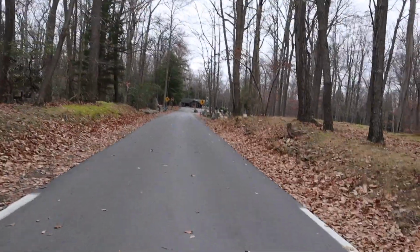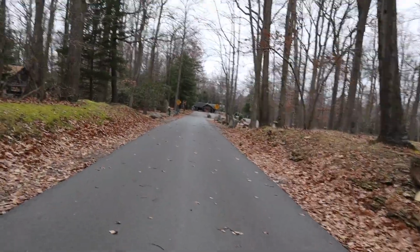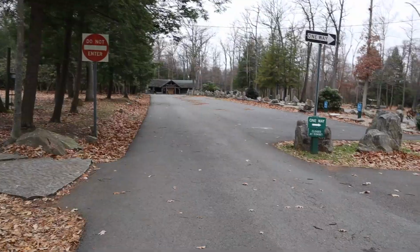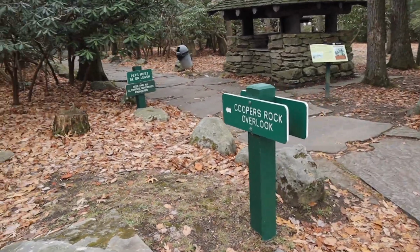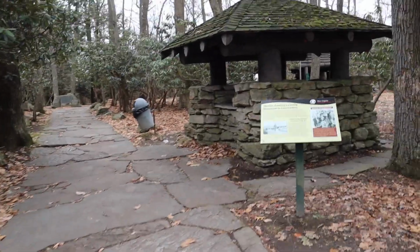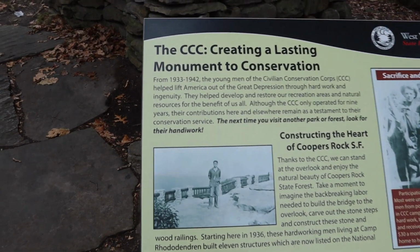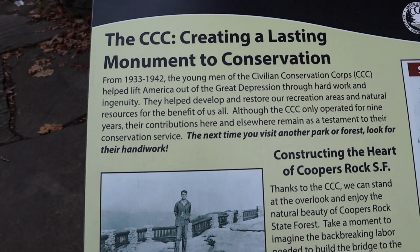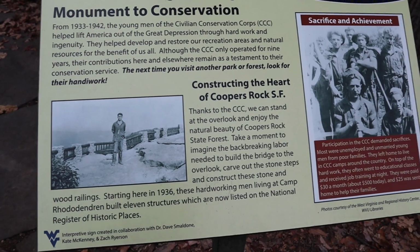Just walking up here, a couple of little buildings and stuff. I guess this is the camp section up here. So just right here is a sign saying Cooper's Rock Overlook. So we're gonna take this little path over here and see what this place has to bring. Check out this overlook. Some information about this place also here. And this is from like the early 1900s, so it's a lot of history here in this place.